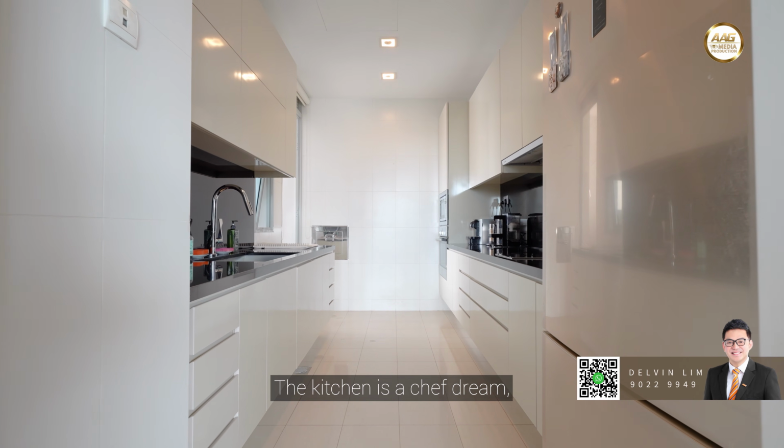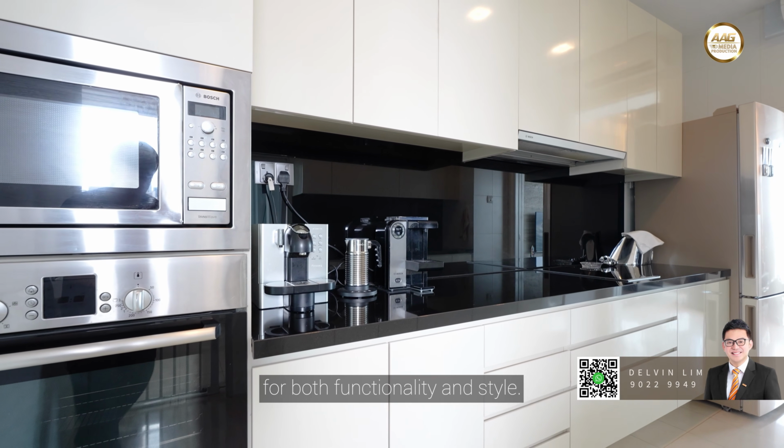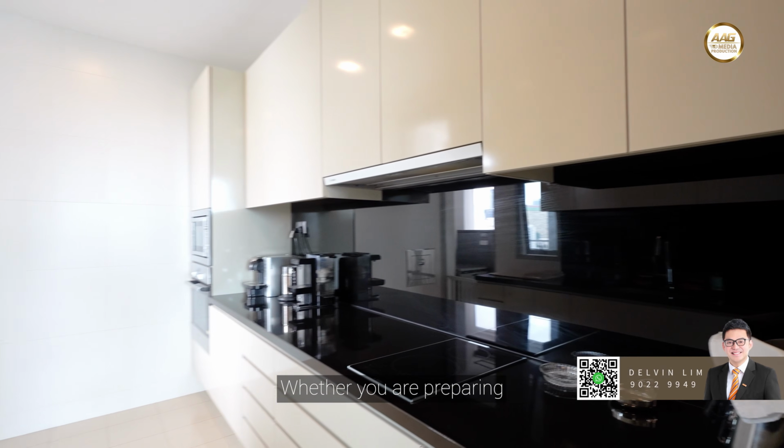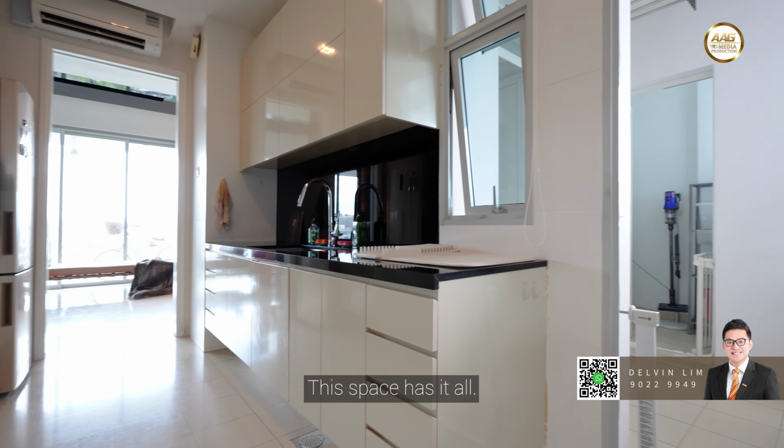The kitchen is a chef's dream, equipped with high-end appliances and designed for both functionality and style. Whether you are preparing a casual meal or hosting a dinner party, this space has it all.